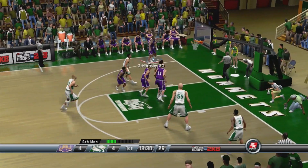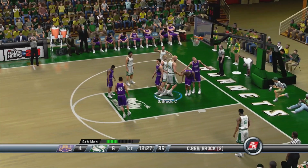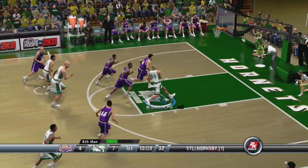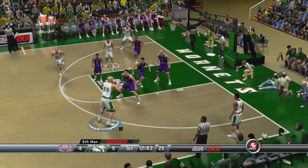Now it's tied at 4. Hornsby in the corner, no good. Rebounded by Brock. Brock back up with it and good. And the foul makes it a 7-4 game. Now Hornsby with the steal and a big dunk from Mikhail Sokolov is going to give us a 9-4 lead.